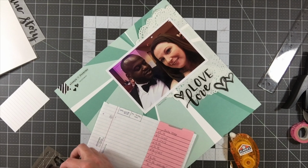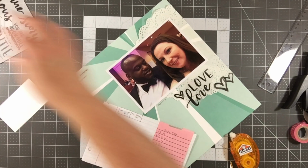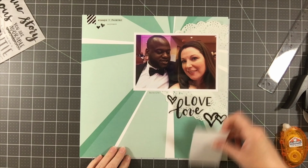And then right under the photo, I have another bit of vellum that says Love, Love. I'm going to end up using some alpha stickers here in a moment to add a third love. So the title is going to be Love, Love, Love. I just really like the way that it looked all together.